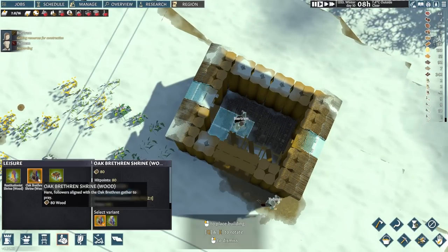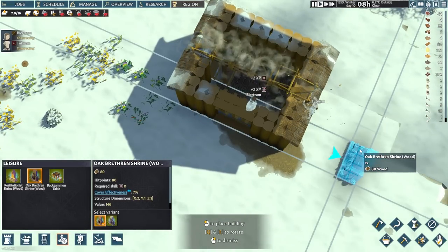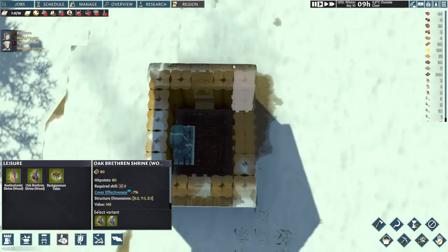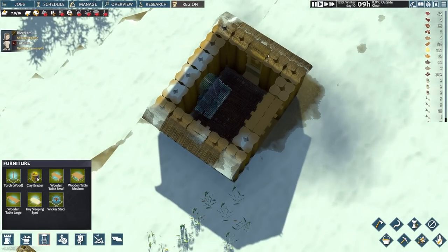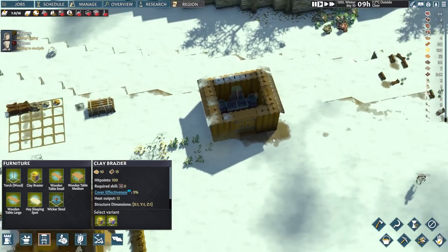Right, we're going to want an Oak Brethren Shrine. We could make it out of stone. No, this is a whole wooden building, and I do quite like trying to make the buildings feel thematically appropriate for what they're being used for. I guess we could go with braziers in here, but if we do, I'm going to want two of them. Yeah, we've got enough clay, I think. So we're going to pop two braziers in. There we go. Well, I can't say fairer than that.